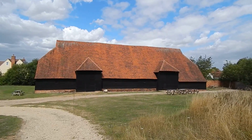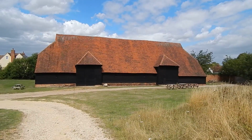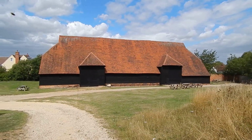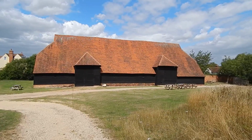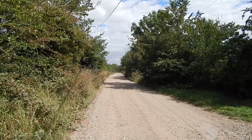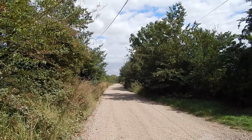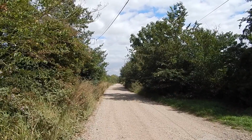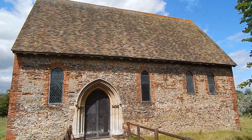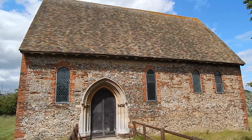The walk passes Grange Barn, one of the great grain barns of Essex. It's now in the care of the National Trust. After crossing a road, the Essex Way goes along the gravelled Abbey Lane. The walk passes St Nicholas Chapel, Coggeshall.